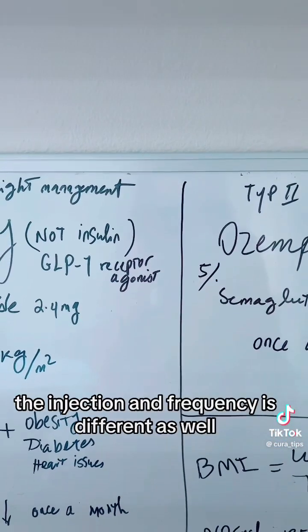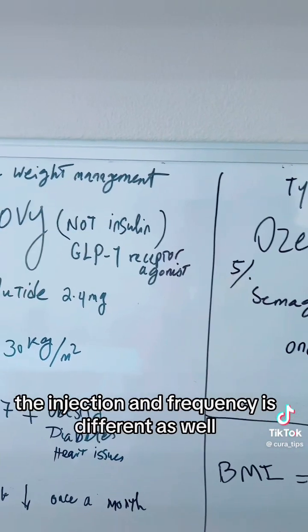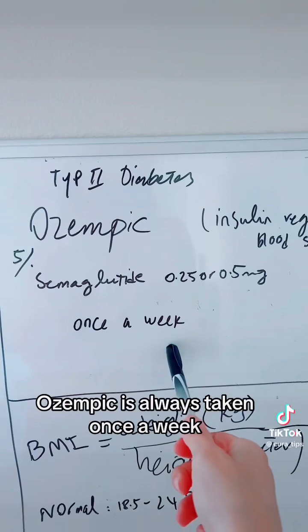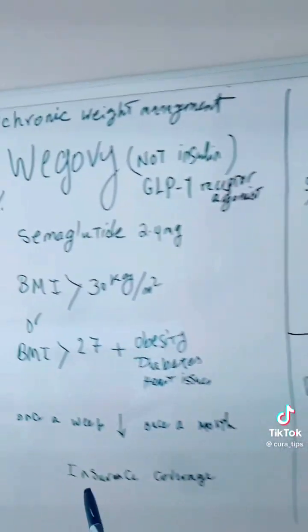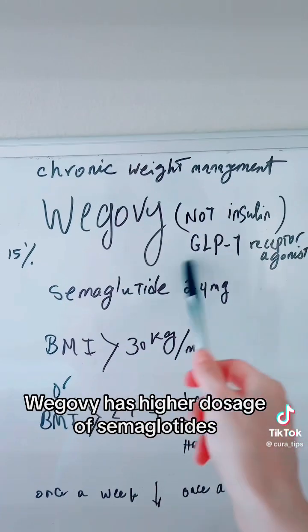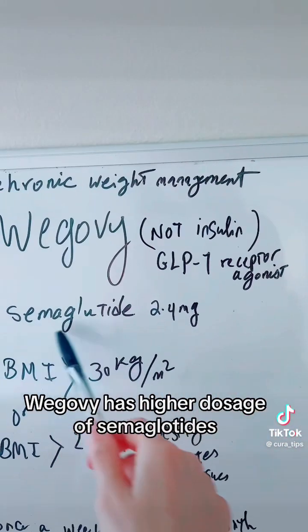The injection frequency is different as well. Ozempic is always taken once a week. Wegovy has higher dosage of semaglutide.